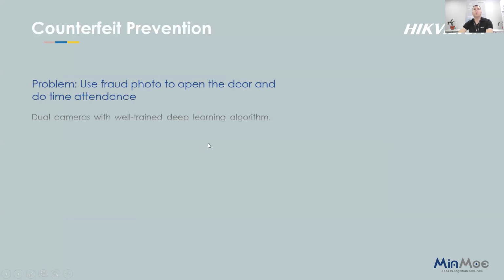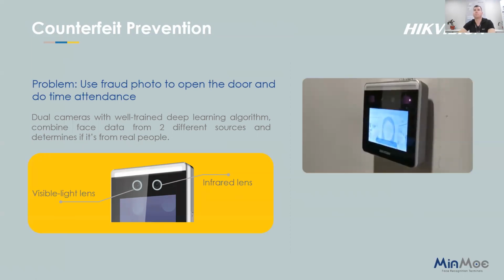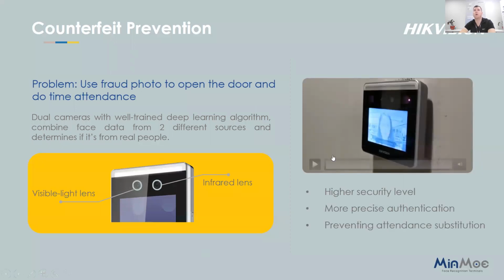Right. So the next discussion is, like I mentioned earlier, the two lenses in the front. The one has the IR built into it, and the other side is just for that facial side. So it uses both that technology to be able to enable it and pick up that 3D face of the person. Here we have somebody that's taking a photo and trying to unlock the door, and it failed. It denies the person to go through. So just to give you that little high security level video, let's just play it again.